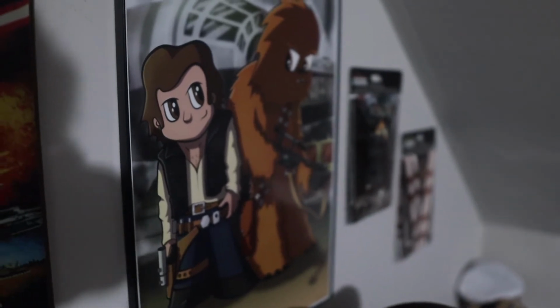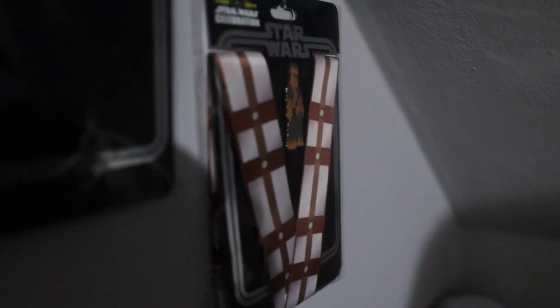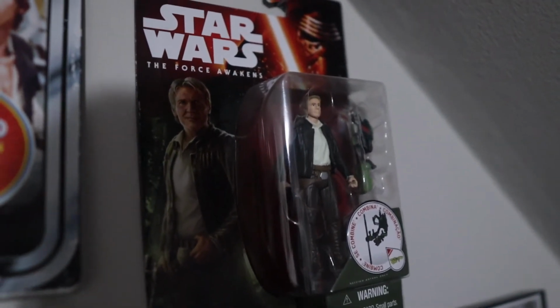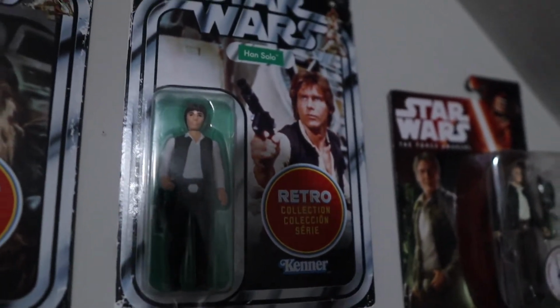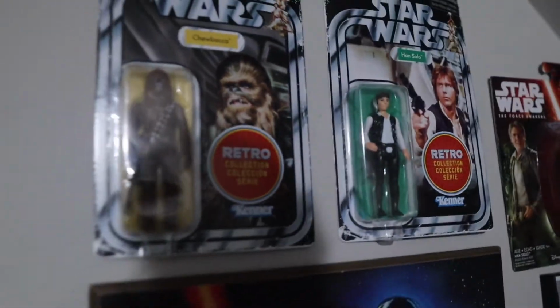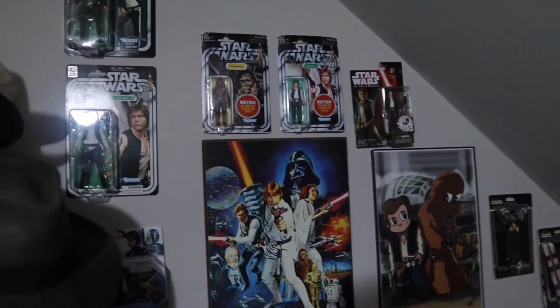Han and Chewie couldn't resist. This pin is Han Solo, which I got at Celebration 2017. And then 2019, the one right after it, Chewbacca. So they hang out together. This is a Force Awakens Han Solo figure, 4-inch, I think. This is the retro 3 or 4-inch figure, an old reprint. And then I had to get Chewbacca to go with him. So that is primarily my Harrison Ford Han Solo wall.